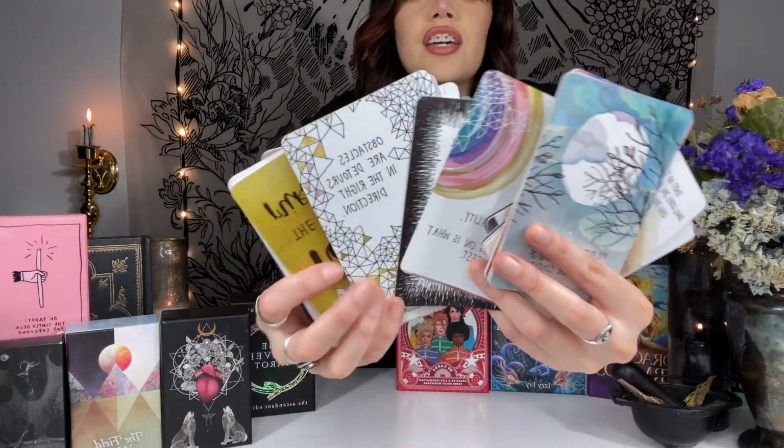I mean, it's a cute deck, you guys, you know what I'm saying? And again, no hate to the creator or anything. I think this is a really great deck, especially when you're just starting out. There is a time and a place for love and light, right? So there's a time and a place for this deck. It's just not a deck that I ever use in my readings anymore. I'm not sure if I will ever use it again.